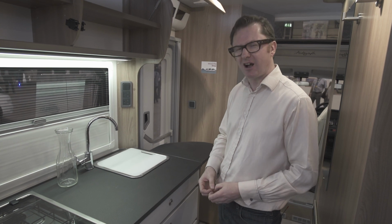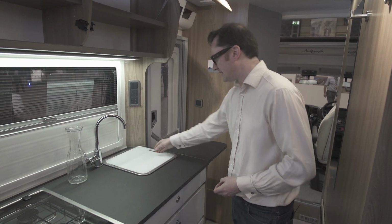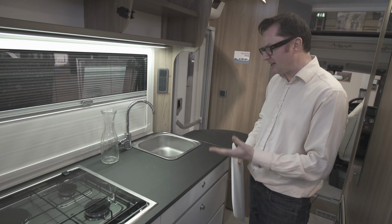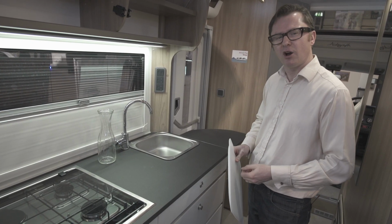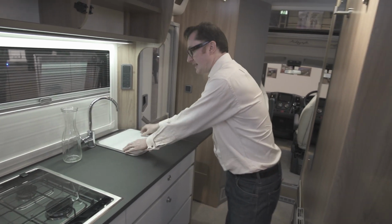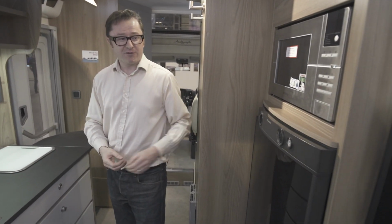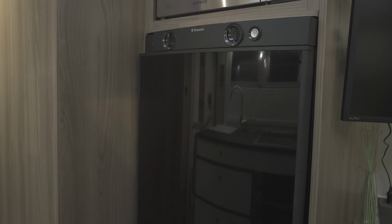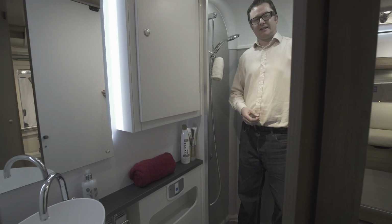The only slight thing I don't like in this kitchen is the sink. I just think it's a little bit utilitarian. I would like something that's more sympathetic to the overall design. On the other side, you have a large fridge freezer with a microwave above it, and the microwave is just at that threshold where it's a safe height to use.